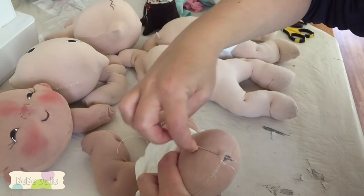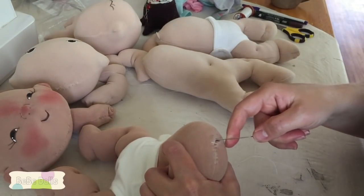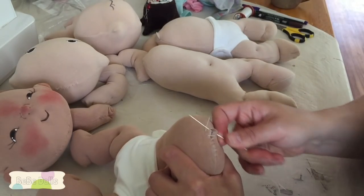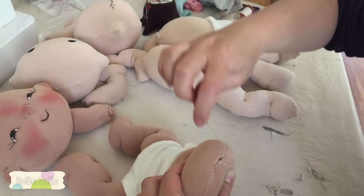I taught a class making this doll when I was up in Portland in February, and I'm hoping to teach the class more. It was a lot of fun to do.